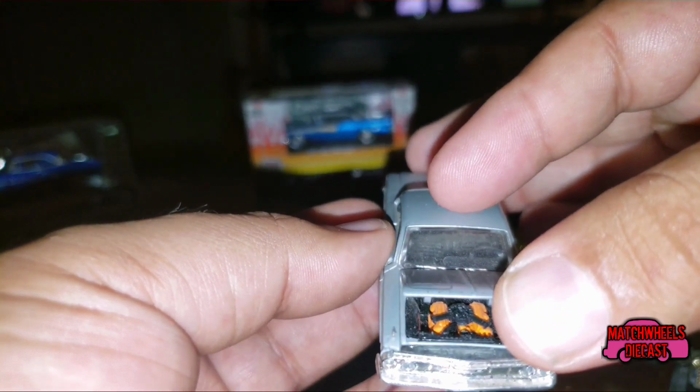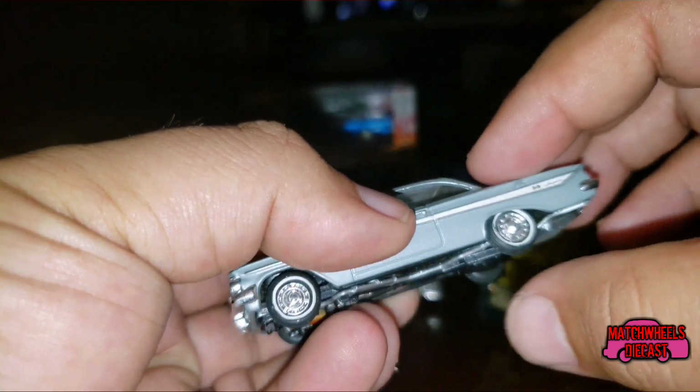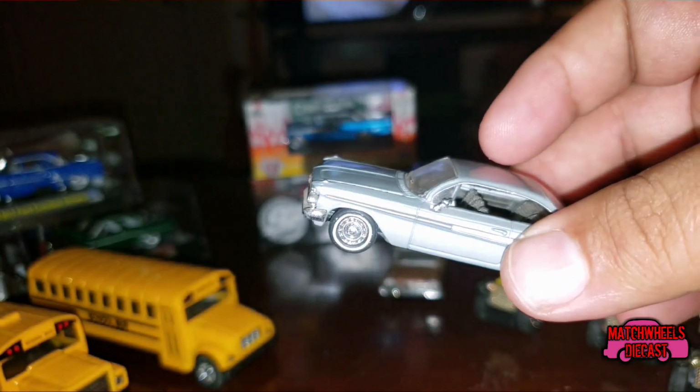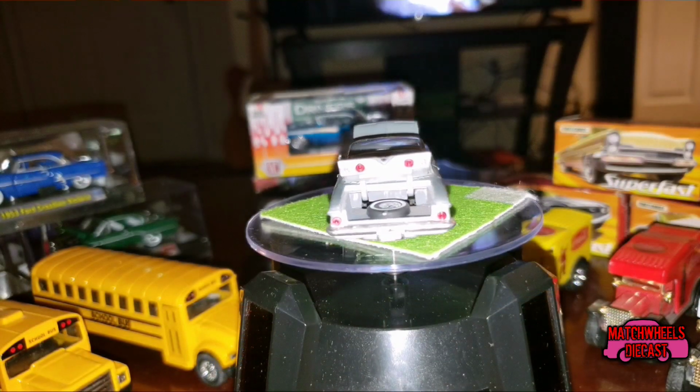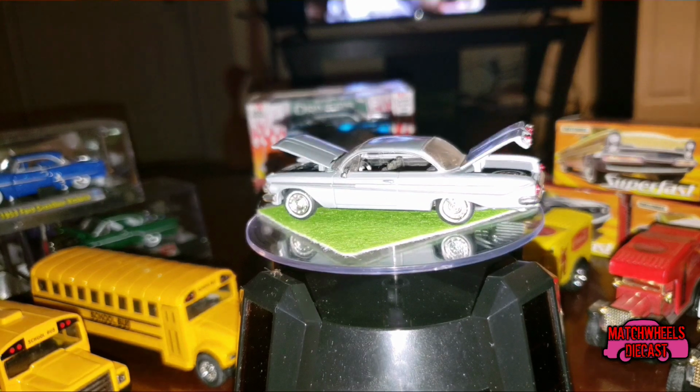And there's a detail on the front. The hood does open up to reveal a detailed engine inside. The doors do not open, unfortunately. This one's also missing one of the mirrors. It's missing its passenger side mirror. But again, I mean, Ertl made really nice 1/64th scale cars.